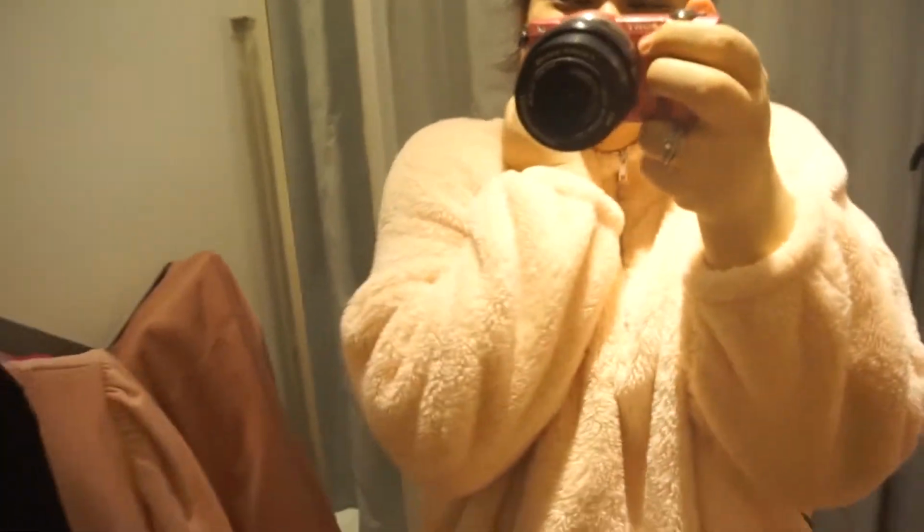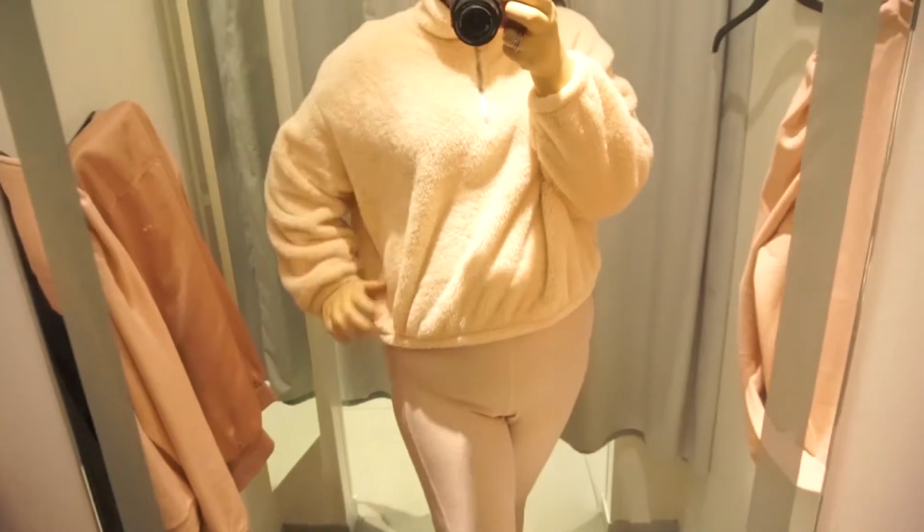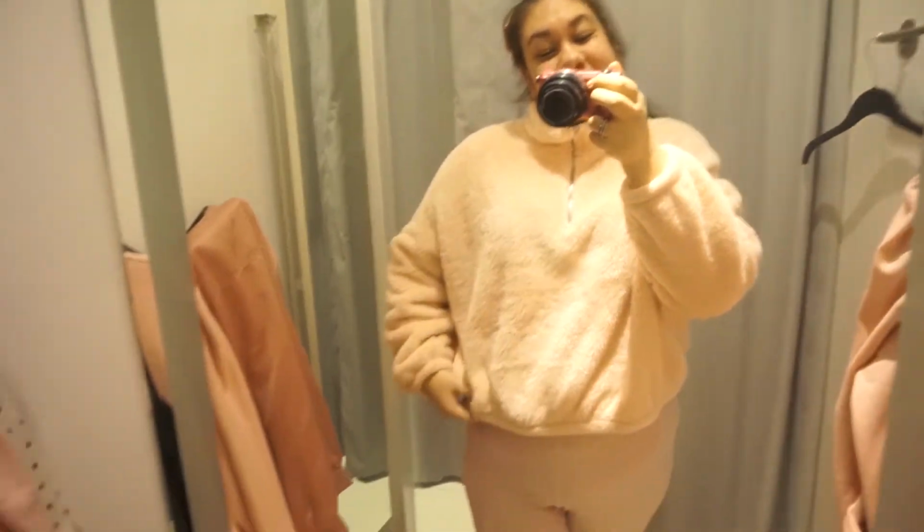And I just love doing these dressing room try-ons. And I did show you what I got. You'll just have to watch that in the haul video. I really wanted this sweater. It was super, super warm and cute. Had no pockets though, but I really wanted it.